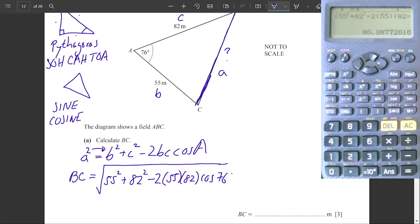BC equals 86.987. Rounded to three significant figures, of course. What comes after 6.9? 7.0, or 87.0. That 0 is just there to show it's three significant figures. If you leave it out, you'll still get full marks.